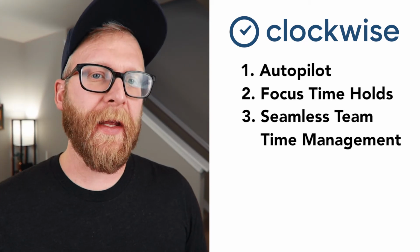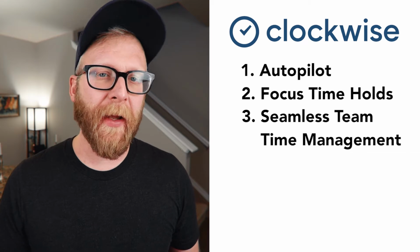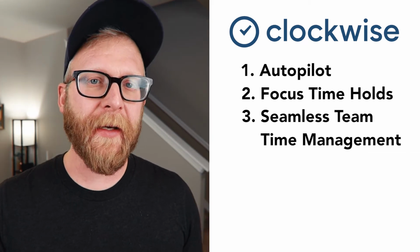Clockwise for Teams gives you insights into your team's weekly capacity. It also shows your team's availability when scheduling meetings, as well as no meeting days for your team to have protected focus time. Tool number 2 is Grammarly.